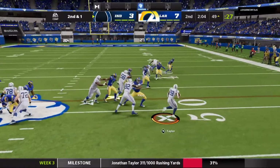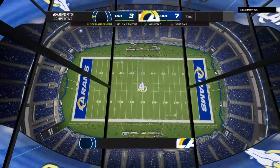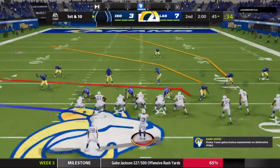On 2nd down, it's Taylor. And he will get enough for a first down, and that will lead us to the 2-minute warning. 2 minutes to play in this first half, 7-3 our score.